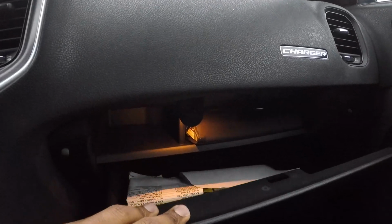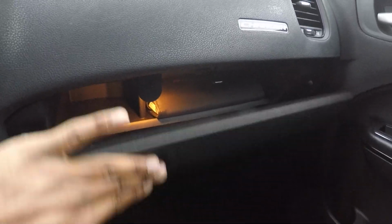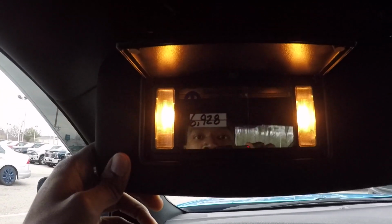Pretty much a big glove box. You got the manual right there. Usually when you buy a used car, sometimes the manuals just never come in the car, people never put them in there. He is getting 2 sets of keys. A pretty decent sized glove box for sure. You got the charger right there, which is also an airbag right here. He got the sun visors right here with the mirror, with the lights, you know, so I can kind of do my face and all that stuff. Just don't do it while you're driving. It's a little dangerous.